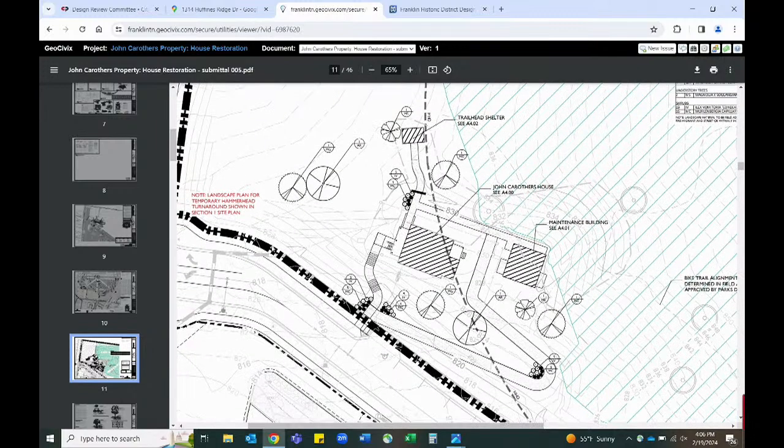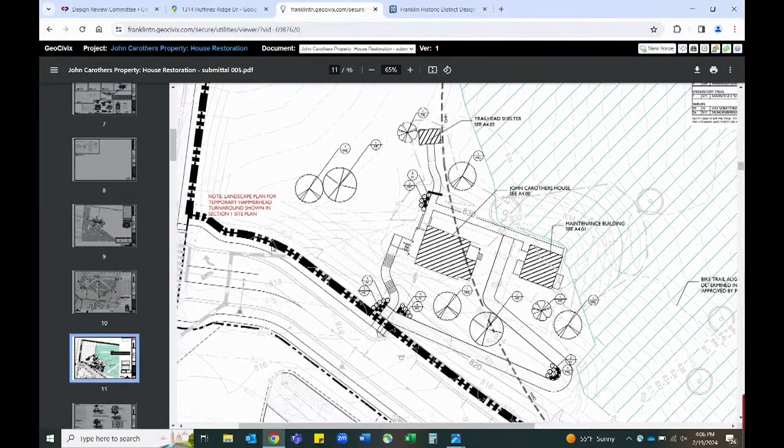If approved, if everyone's good with that, we're proposing to put two accessible parking stalls up near the house, and that way the driveway would go up. You could use that as your accessible route into the house, into the maintenance shed and the trailhead structure as well. Now we haven't gotten into paving materials or anything like that, keeping it loose to this level.